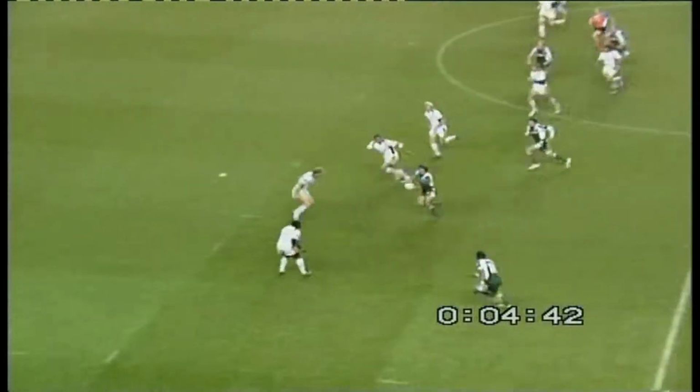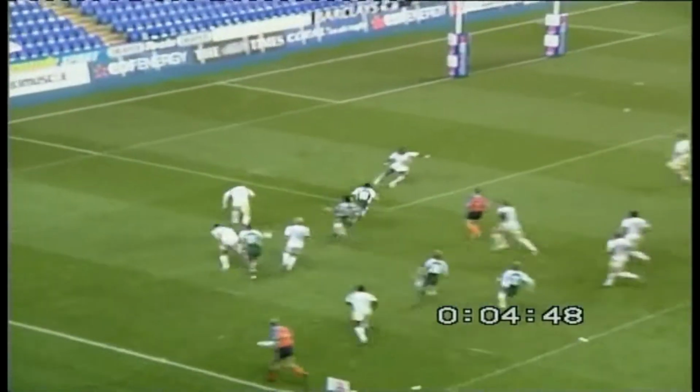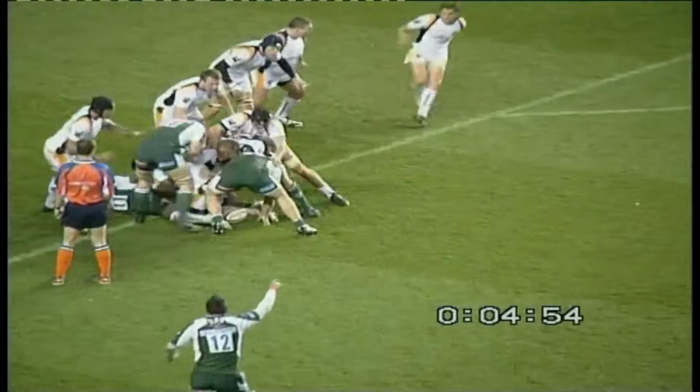Irish win the line and move it down the line to Tiesi. This time he moves it out to Tagicakibau, and Tagicakibau slips through the first tackle, slips through the second tackle, runs in field looking for support. Brought down 10 metres out. Tagicakibau looking hungry at the moment.